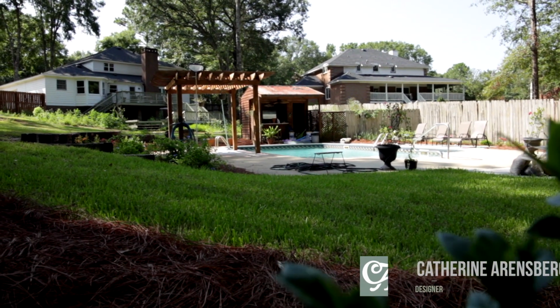Neal and Alyssa live in a house that has a giant backyard. I think whoever lived here previously didn't quite know what to do with it, so they just put little bits of things here and there and everywhere, and it didn't feel like a cohesive space. So my job is to pull it back together.